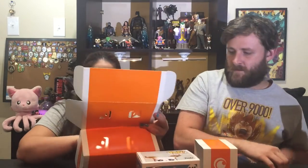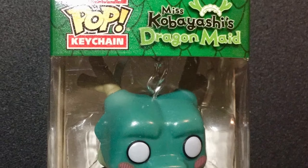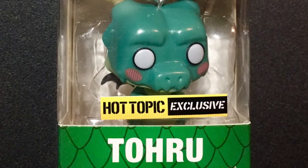Let's see. Then, okay, so the other pop you get is a mini. It's going to be a pop mini. Oh, okay, a pop mini. And this is Miss Kobayashi's Dragon Maid, and it is a really freaking cute little bitty dragon. Oh, that's cool. Yeah. And these minis, I think almost all of them, are on a keychain, so he's cute. Dangle him off a backpack or something. Yeah, okay. All right.